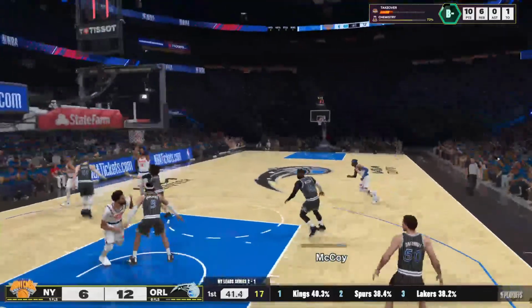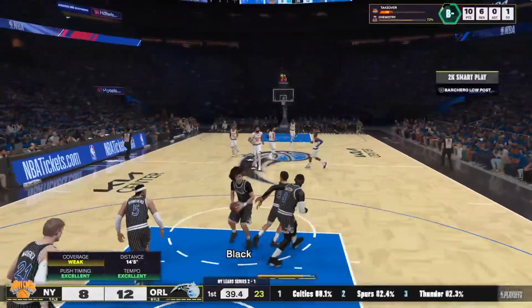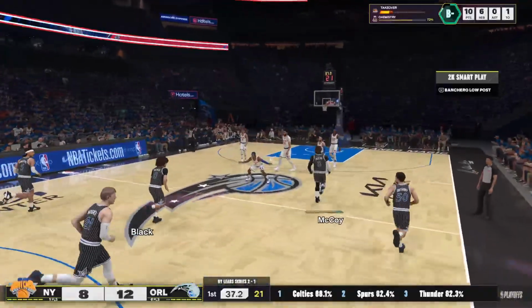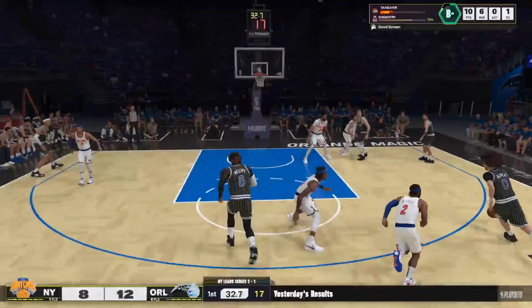Outside Brunson. Goes up at the elbow. Ooh, lands soft on the front of the rim and drops in. I just love his approach coming into tonight. Focused and aggressive. Pass to McCoy.